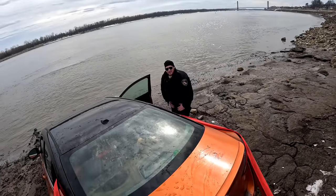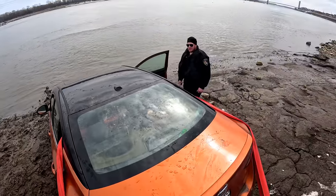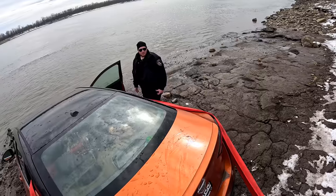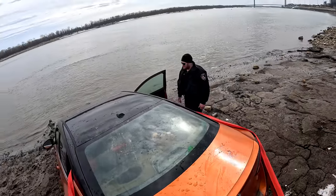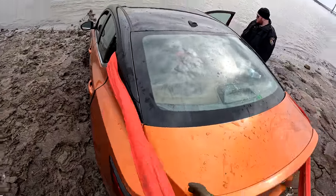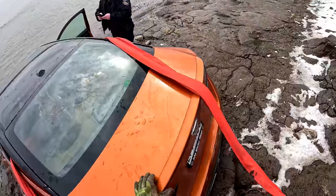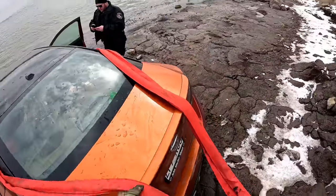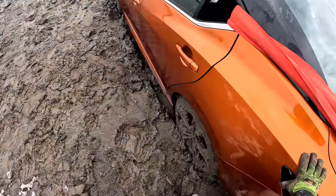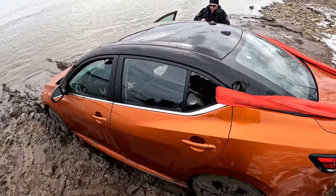Might as well let this drain out for a second though. If there's a body in the trunk or something, it doesn't matter if we open it here or somewhere else. So I don't predict that there is, but just in case. All right. Okay, Ethan. He's decided we're going to go ahead and open the trunk later. It's too dangerous down here. It's still got a lot of water and it's muddy and slippery.